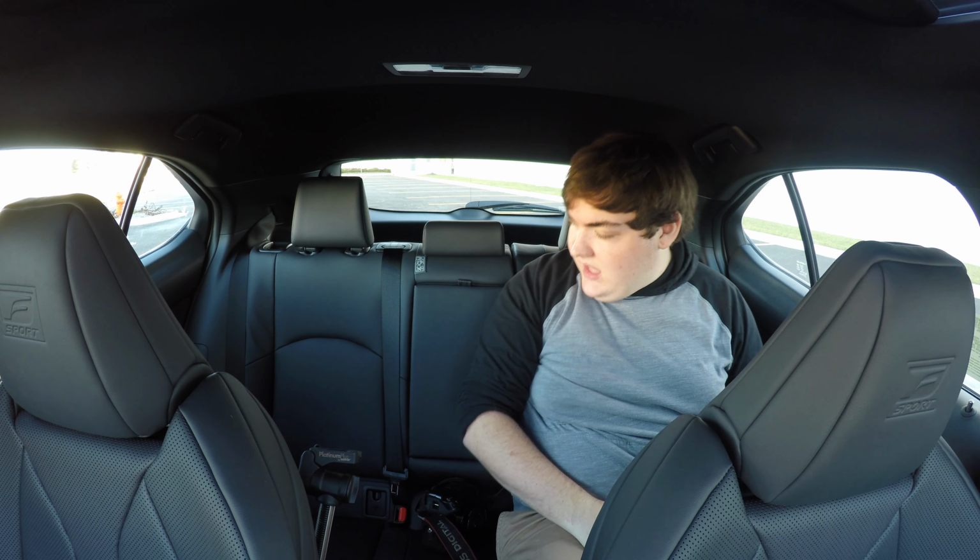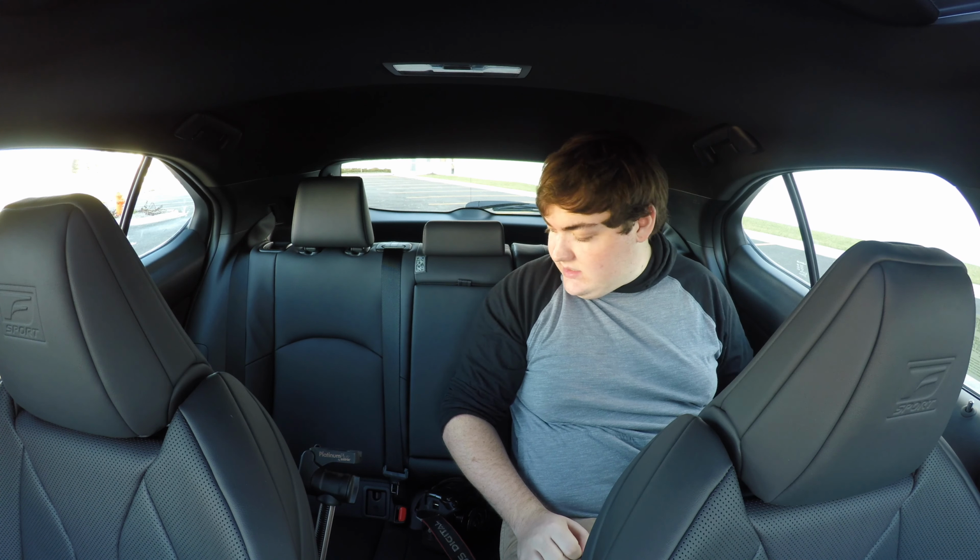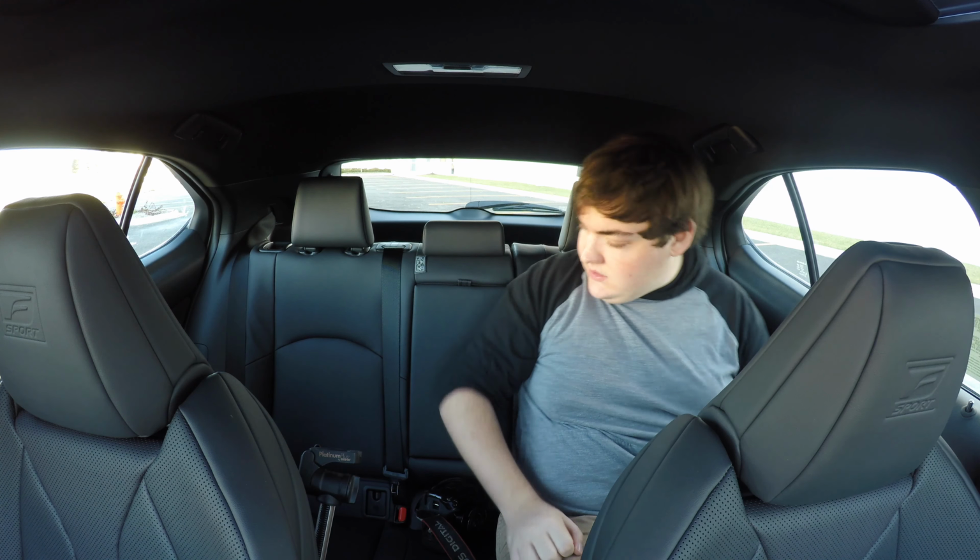All right, so we are in the back of the UX, and honestly, it's a little bit tight because this is the smaller chassis. If you want to move up, I believe it's the NX. But that being said, really nice seats back here. You obviously get the leather, 2 cup holders in the center console, and I have 2 USB 2.1 amp chargers down below. I also get my own vents, which I think is a big deal.